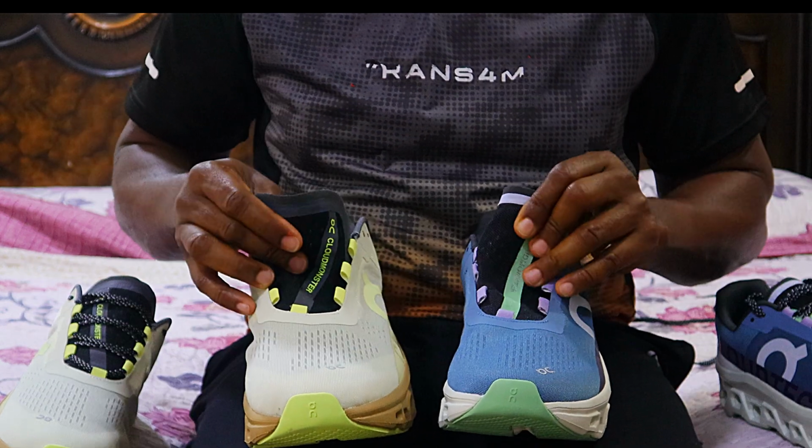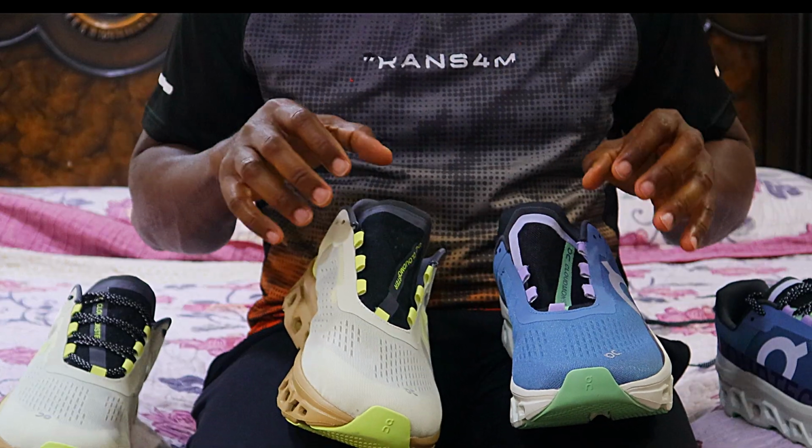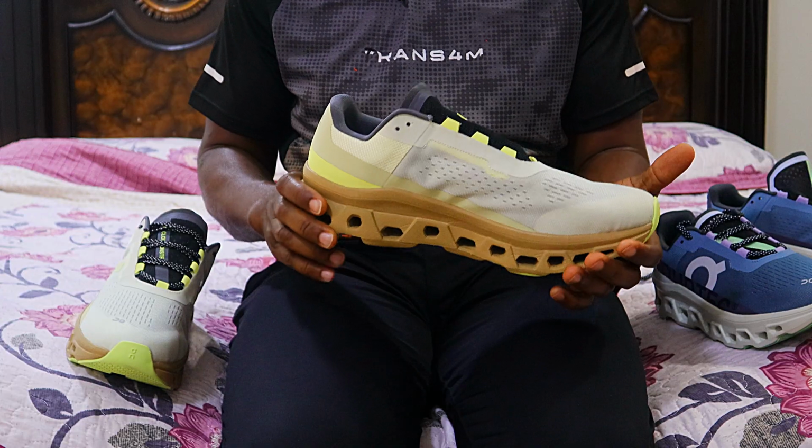Even the tongue looks and feels the same on hand. So what I'm trying to point out is that looking at these shoes, it is very difficult to tell that these two shoes are not coming from the same factory. Everything on these insoles is the same. Even their weights are so similar.